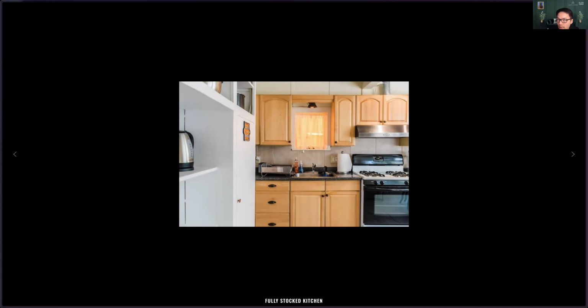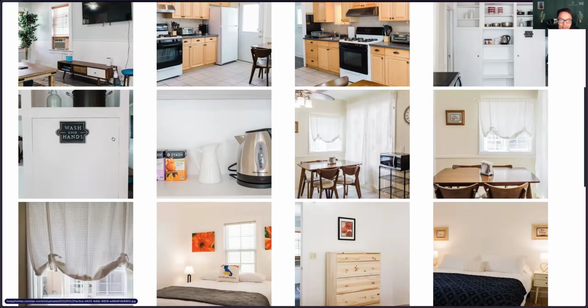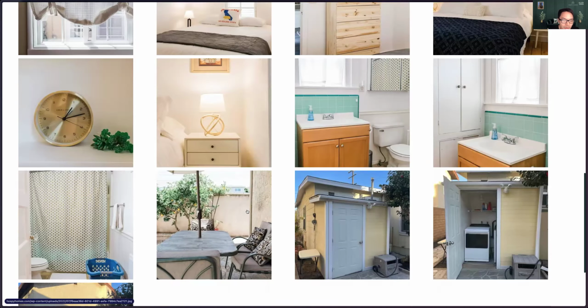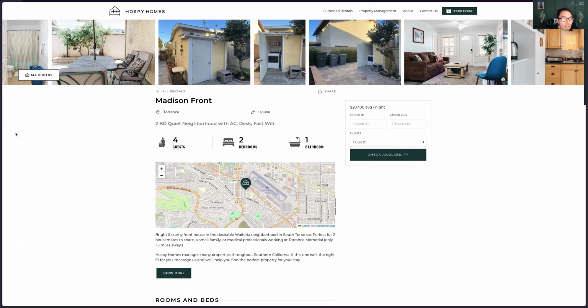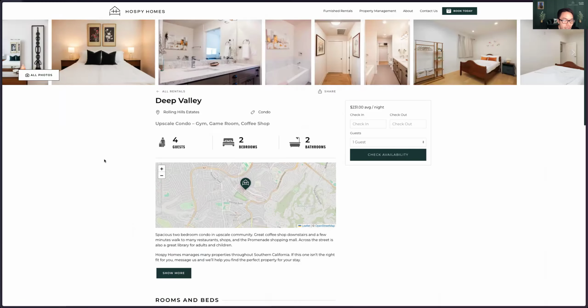Not updated, right? Not like newly renovated. The bedroom's a little bit small, and then it has this shared laundry kind of outside with the other unit in the duplex. So both of these two get 3,000 to 4,000, which is on the lower end of a two bedroom. Now let me show you a nicer two bedroom and what they rent for to give you an idea.